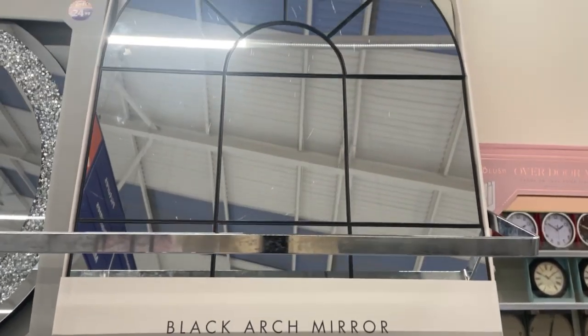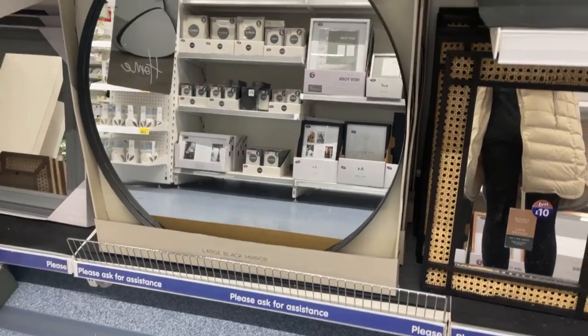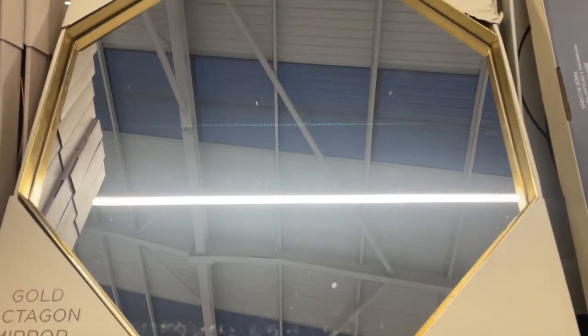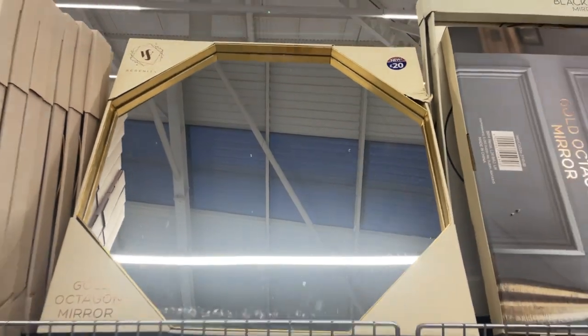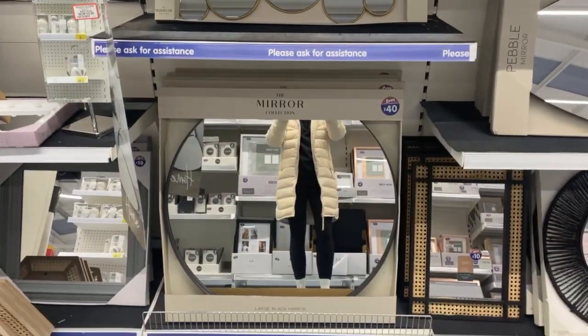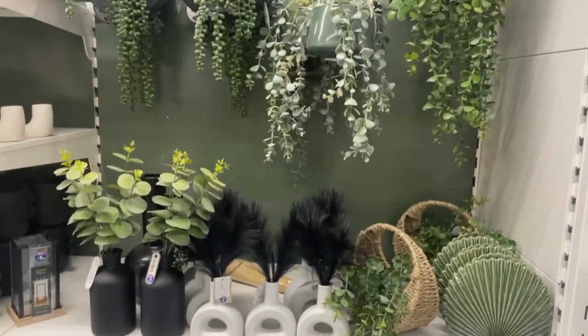Okay, now onto these mirrors, because I know a lot of people wanted this mirror and it was out of stock in so many B&Ms. Look at this mirror here, 40 quid for an 80 centimetre round mirror. Love this hexagon one as well. I'm sorry if it's not a hexagon, I'm not very good with my shapes. But these circle mirrors are amazing. So if you're looking for a circle mirror, they're only 40 quid.